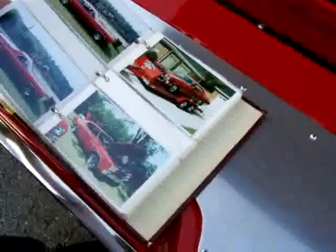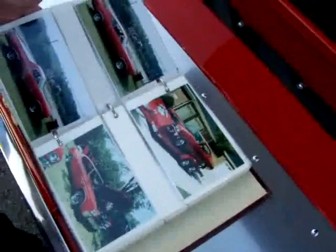Do you ever drive it to these shows? Yeah. Okay, good. When I drive this one one week and the other one another week. Well, I'll be here next week to get that one.